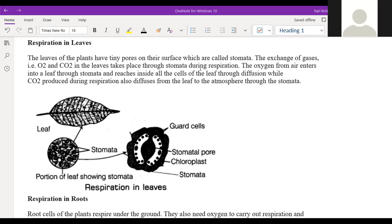First, oxygen is absorbed from the atmosphere. And this oxygen splits the water molecule into H plus ion and OH minus ion. And oxygen from the OH minus ion gets released, and the carbon dioxide, and the hydrogen combines with glucose to form C6H12O6. This is what basically happens during respiration. Very good. Okay. So, any doubts in the respiration in leaves?